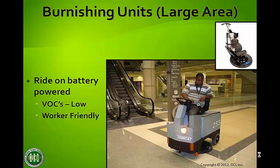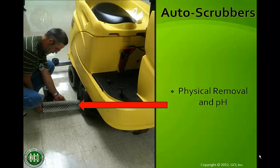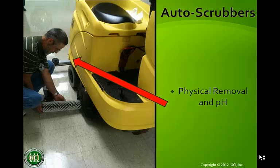When it comes to the auto scrubber, we're talking about physical removal. There's always pH involved. You're going to be putting water down, and that water is going to go over this cylindrical brush and be rotated across the floor surface. To further that physical removal, you have your squeegee. I've told clients for over 25 years that this is a piece of junk if that squeegee doesn't work right, and you will agree with me on that, I'm sure.